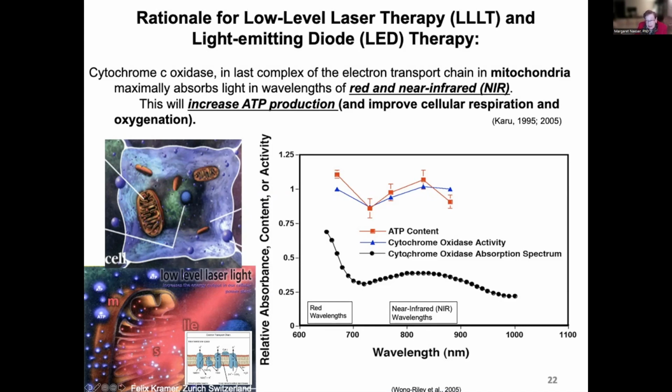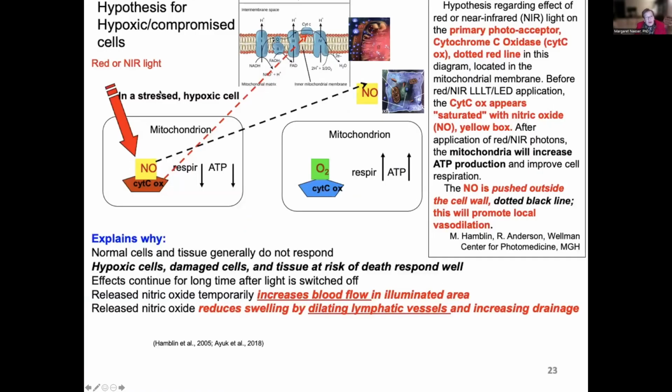Graph over here, and what you can see with this black dotted sort of beaded line here is that cytochrome C oxidase, this last complex in this electron transport chain, is a big time photoacceptor for red. Remember the sunrise and the sunset, it's going to be orange-red. Mitochondria and cytochrome C oxidase love red. And then there's also a peak here for near infrared, and that's in the 800s. This slide was put together by Mike Hamblin from Mass General Hospital.